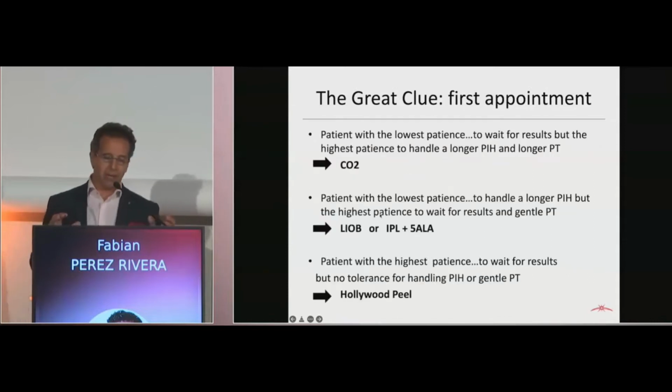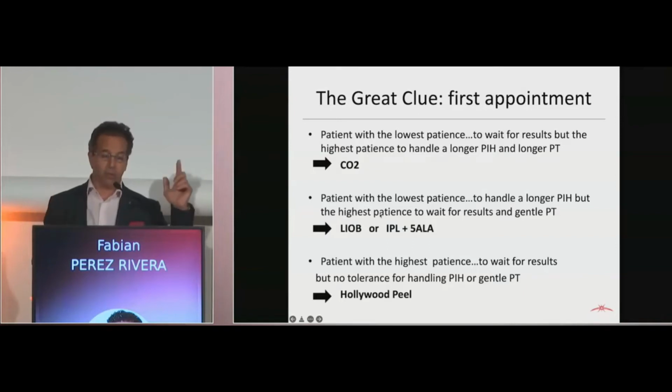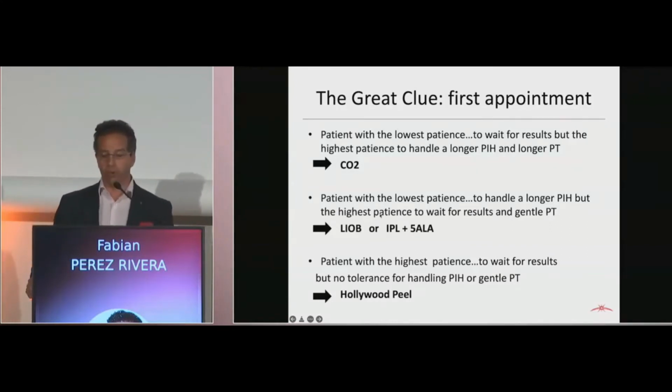I divide my patients into three different groups. My ideal group is the first one. Patients with the lowest patience to wait for results, but the highest patience to handle a longer PIH and longer post-treatment recovery time. I choose CO2.